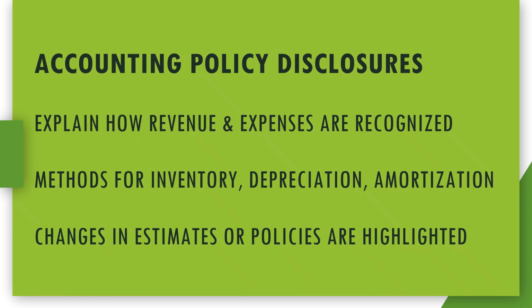Accounting policy disclosures. Disclosures explain how a company records revenue and expenses and which methods it uses for inventory, depreciation, and amortization. They also highlight any changes in estimates or policies so readers know when numbers are no longer being calculated the same way as before. Think of these disclosures as the rules of the game. Without them, the numbers can be misleading.